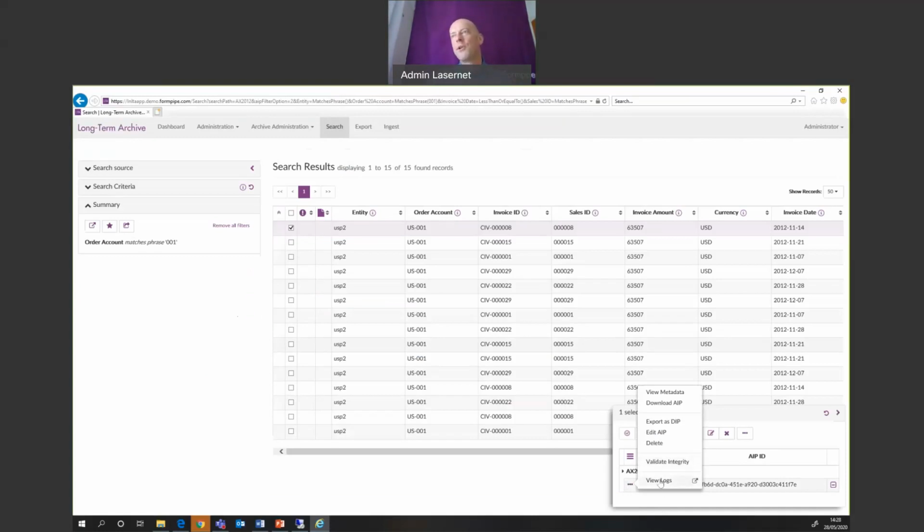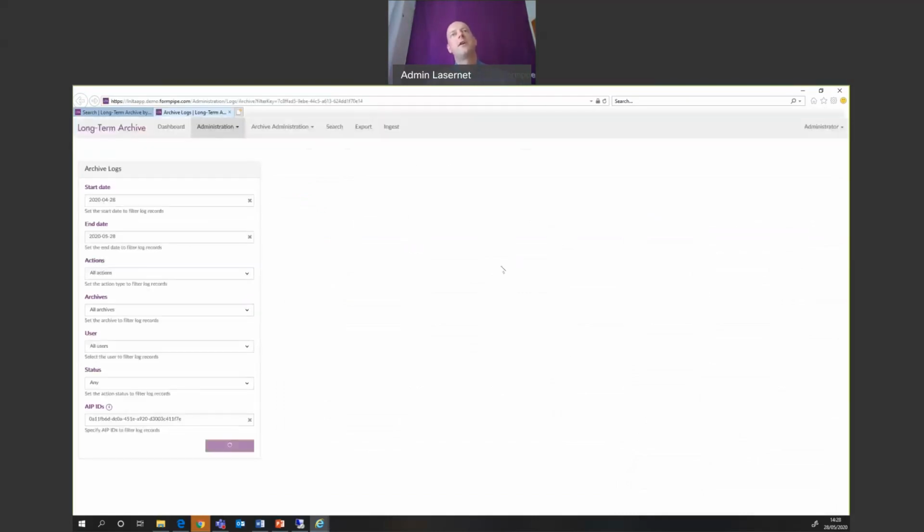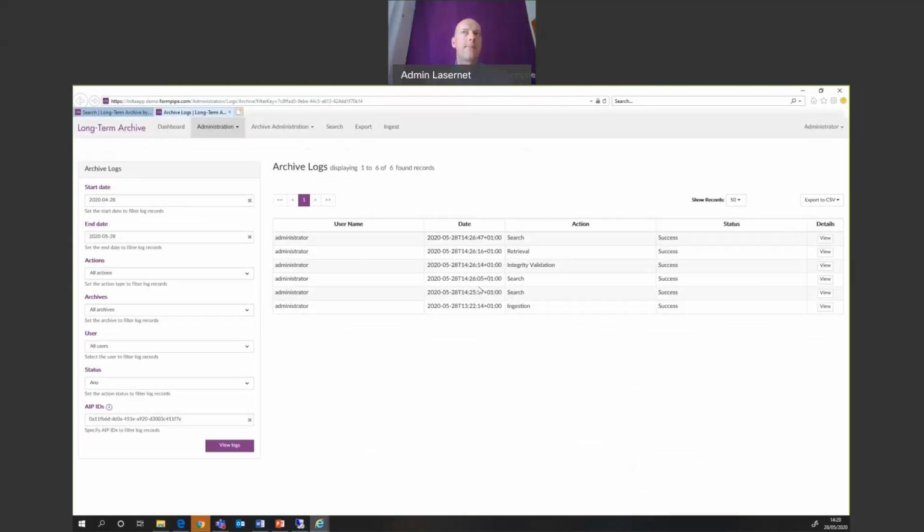Equally, we can go and view a log for all activity associated for that particular AIP within the audit view as well. And with it being a demo system, not too much happens within there, but you can go and view everything within that particular one AIP, or you could just go and have a look across all AIPs within your archive and just go and pick on a particular user or a particular activity. So the audit log is very, very strong and enables you to keep a real good grasp over what's happening within your archives.